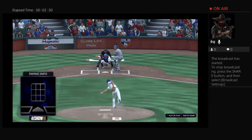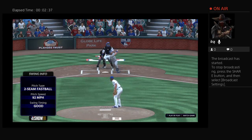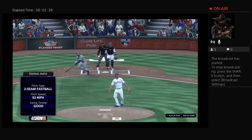Man, he threw a two-seamer hoping to get some movement, but that thing did nothing to fool him, and he squared it up perfectly. Pretty swing of the bat there.